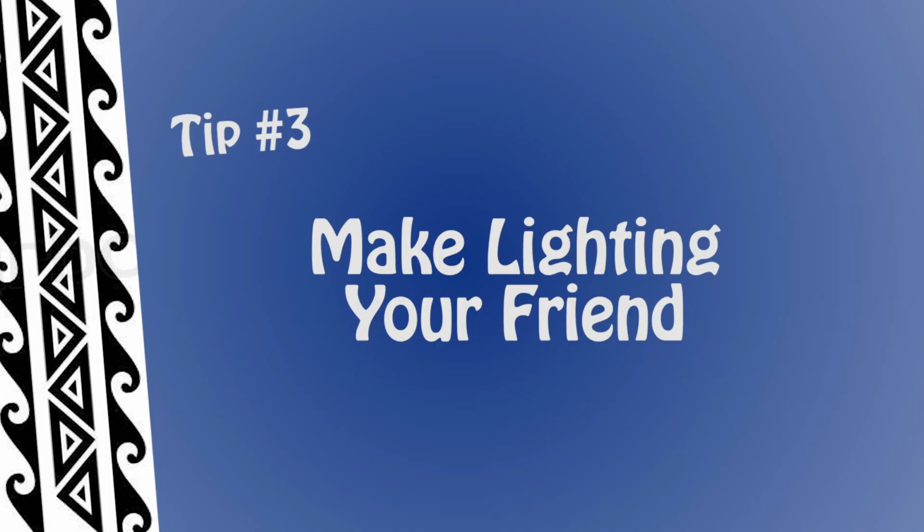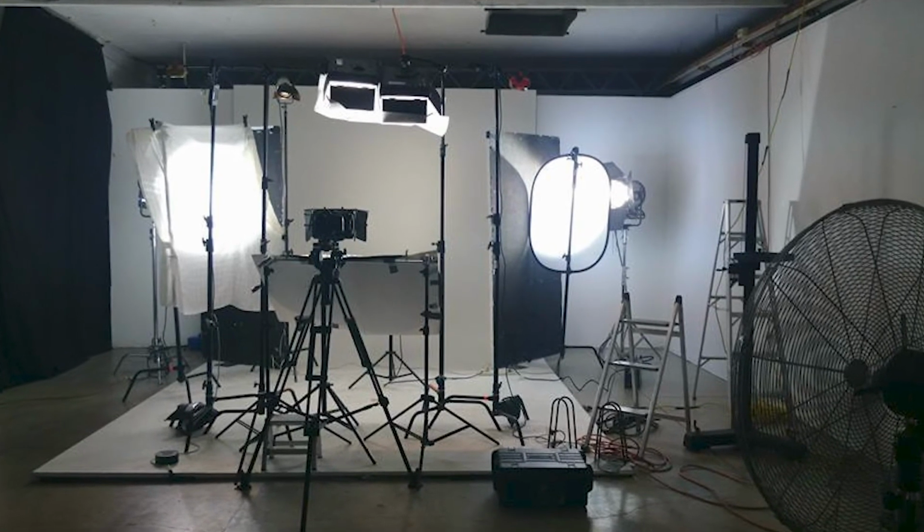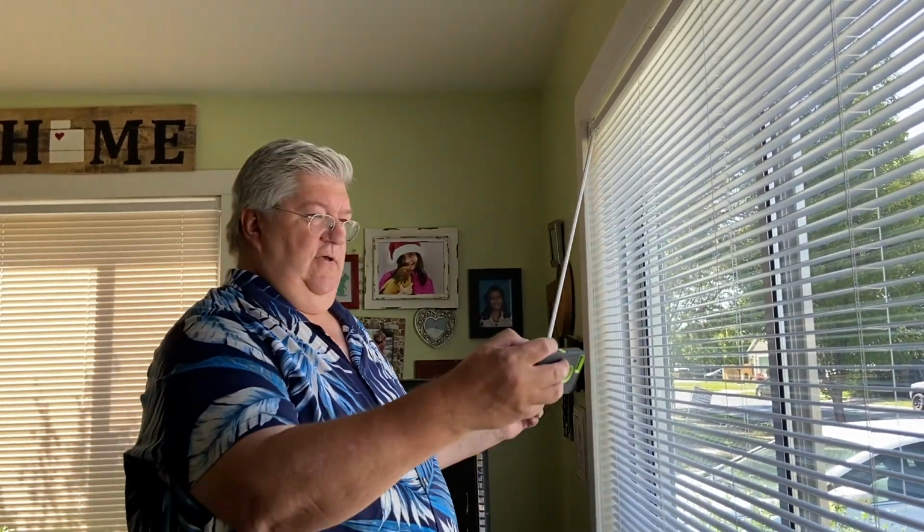Make lighting your friend. Unless you do video for a living, you probably don't have any special lighting gear to light your subject. But for phone video, you don't need it. Just find yourself a good lighting source. If you're indoors during the day, you could simply move towards a window and improve your video greatly. If you don't have access to daylight or a window, look for a good lighting source.